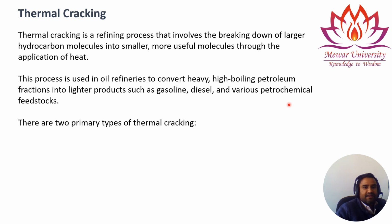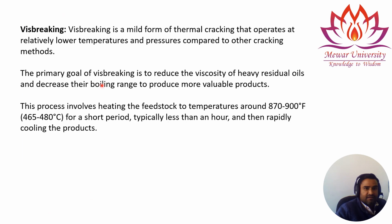There are mainly two types of thermal cracking. The first one is visbreaking. Visbreaking is a mild form of thermal cracking that operates at relatively lower temperature and lower pressure compared to other cracking methods. The primary goal of visbreaking is to reduce the viscosity of heavy residual oil and decrease its boiling point range to produce more valuable products.